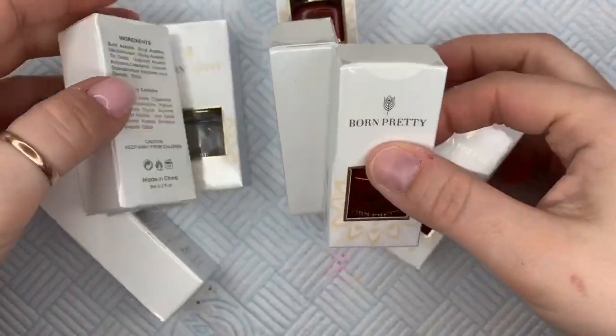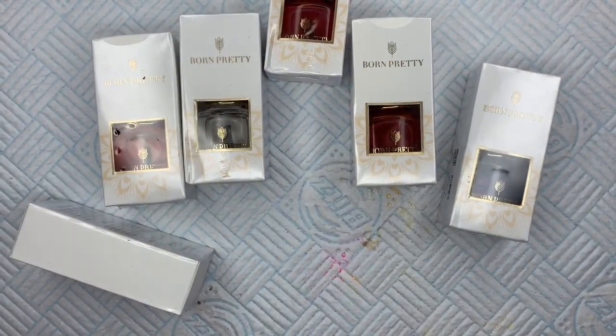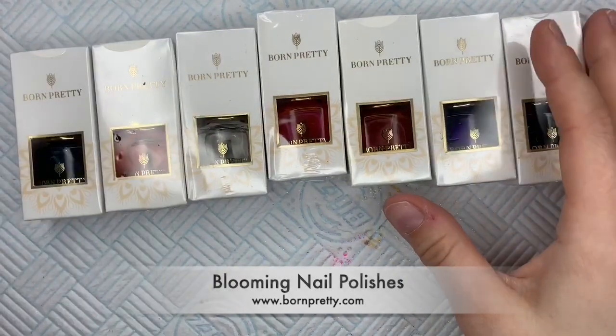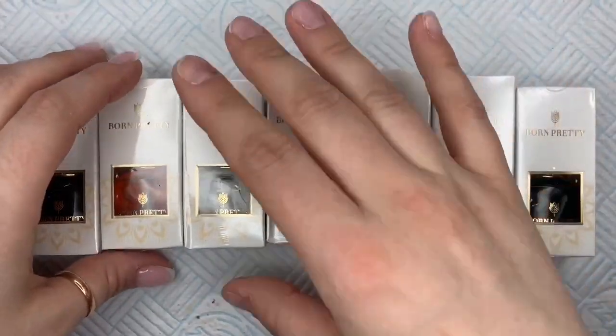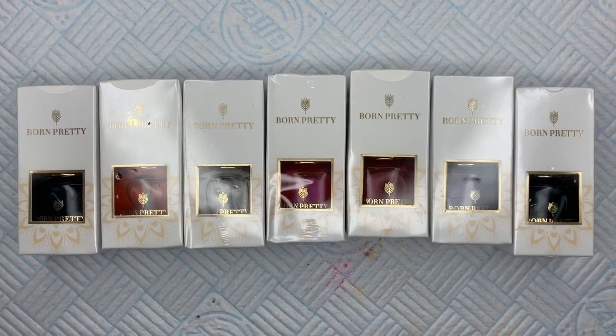In today's video I'm going to be playing with these Born Pretty, they call them blooming nail polishes, but they're kind of like marbling inks. I don't know if they are actually ink or what they're made of, but they're flipping lovely. So I've got the whole set here. They kindly sent me 7. Oh my god, I love these. I'm going to be using these a lot.